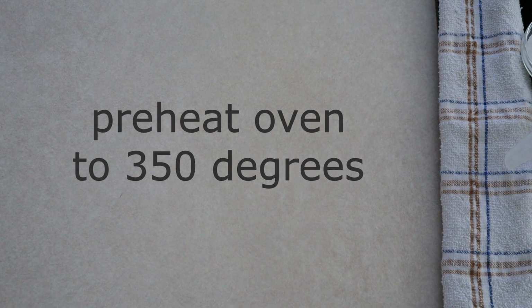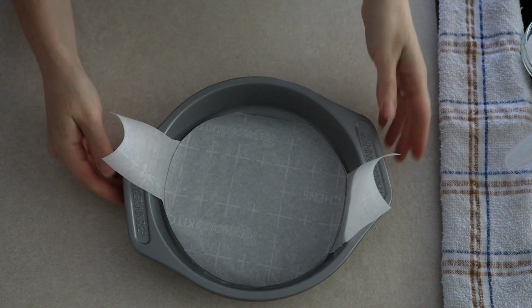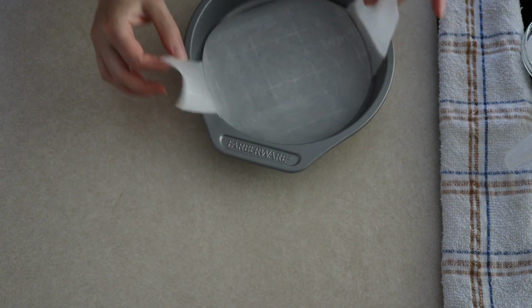Preheat your oven to 350 degrees. Line an 8 to 9 inch round cake pan with parchment paper. You can also put this in an 8 by 8 square pan if you prefer a square cookie cake rather than a circle one. How big the pan is depends on how thick you want your cookie cake to be. The smaller the pan, the thicker your cookie cake will be, so that's up to you as to what size pan you want to use. Set that aside for just a minute.